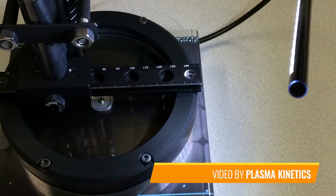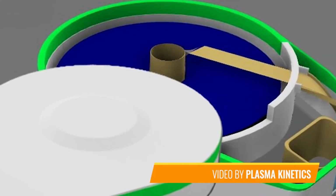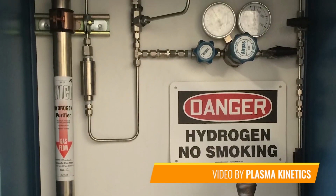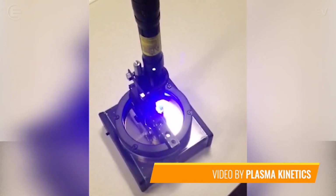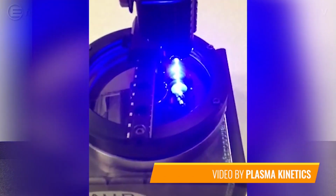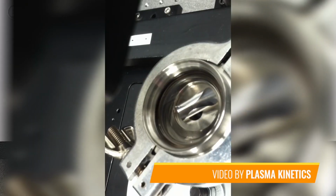So you get this little box, a couple of these little boxes. Inside is a disk. As you need hydrogen, a laser focuses down on that disk, and then hydrogen is released from the disk that goes to whatever you want. In this case, it would be the fuel cell. You could buy these disks at a grocery store. They don't blow up, they don't burn.